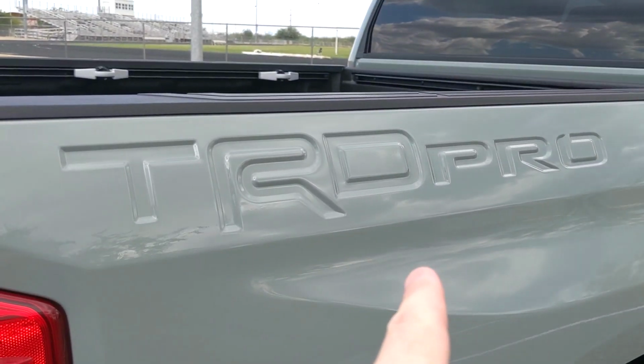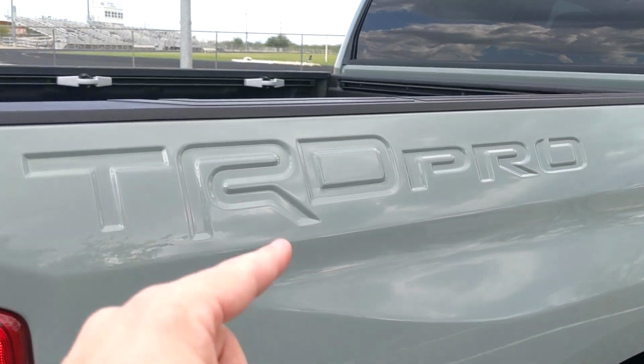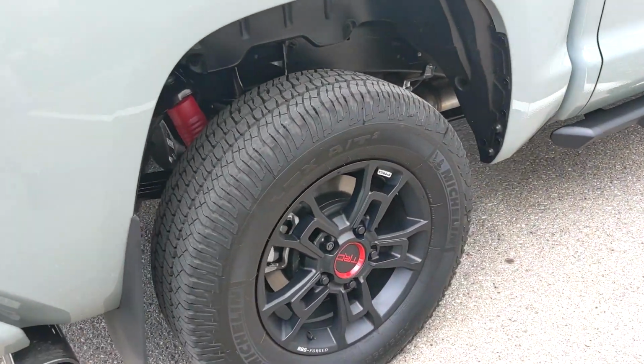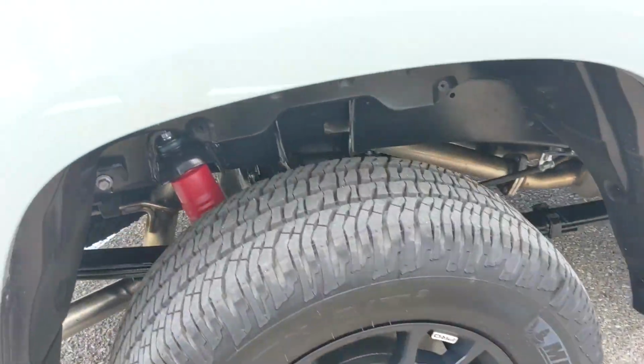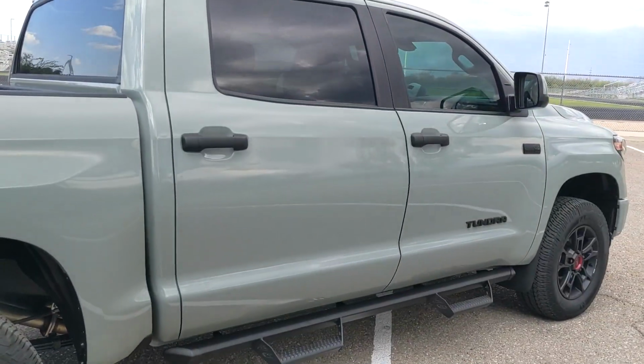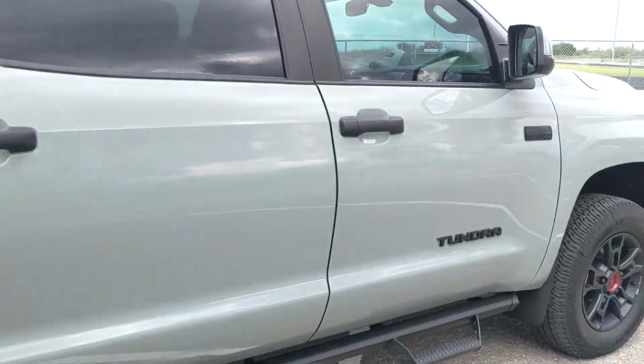I was thinking all black. A couple people were like, no, get the TRD in red and the Pro in black, that would just pop with the red on the wheels and the red suspension. Just give a little bit of accent, not be too much. But yeah, I love the blacked out look of this truck.